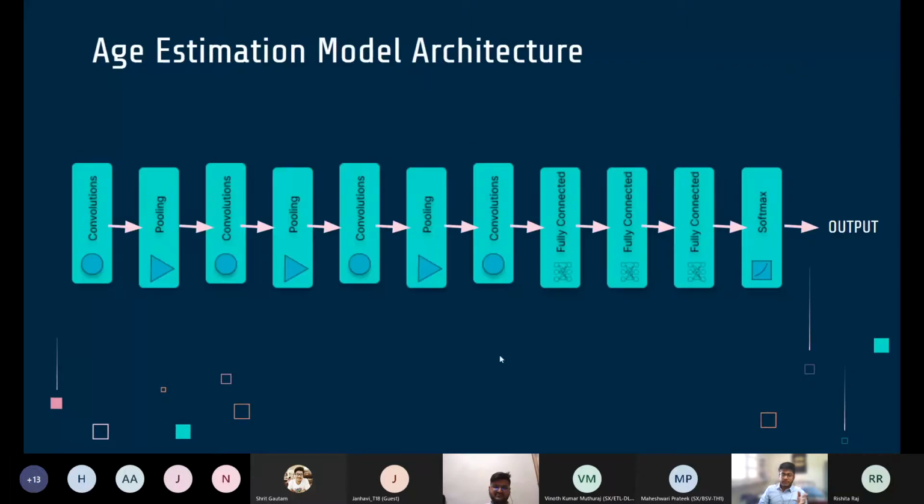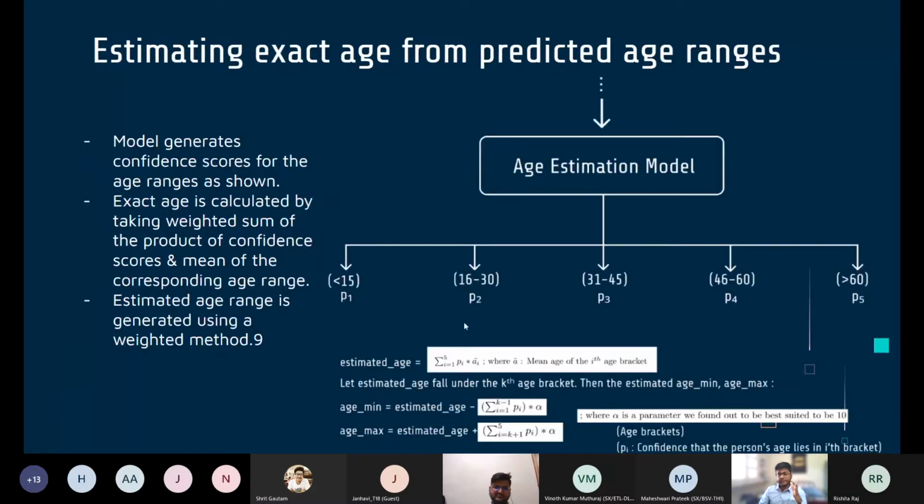The next part is the age and gender detection model. Both of them are custom CNN models that we have implemented. The following is the age estimation architecture. Next slide. Now we are calculating the exact age. Basically, here is the logic that we are using.